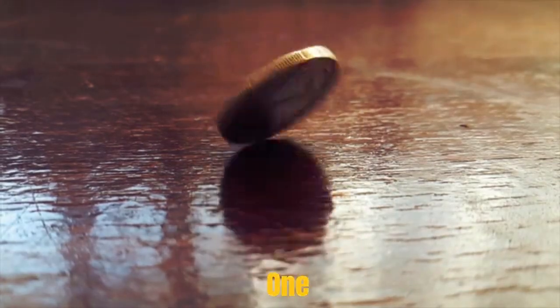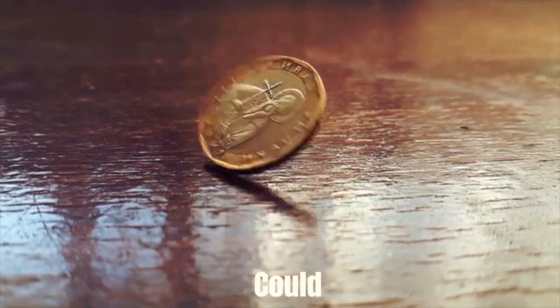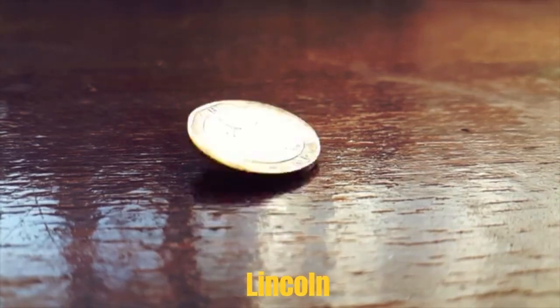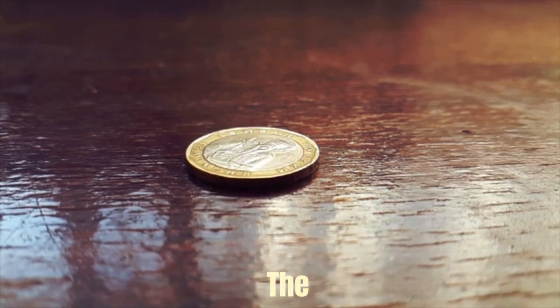Have you ever thought that a single penny could change your life? Just one coppery coin hiding in your change jar, wallet, or even lost in a drawer, could be worth hundreds of dollars today. And not just any penny, we're talking about the 1983 D Lincoln cent, an ultra-rare, incredibly valuable piece that has stunned collectors across the world.